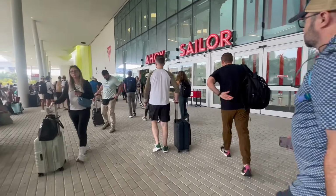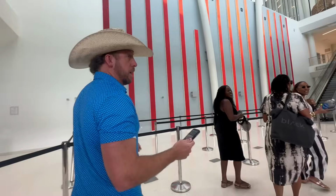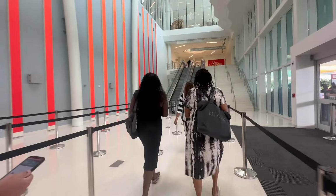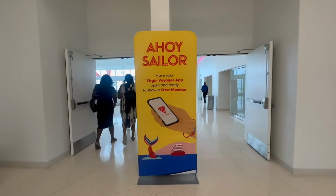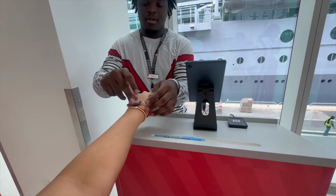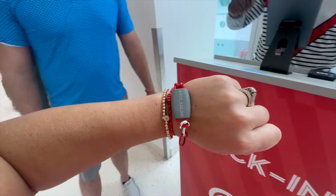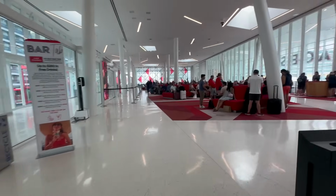So let's talk about boarding and how it went. It was actually pretty organized versus some of the other cruises we have sailed on before. We did purchase the Splash of Romance package, which allowed us to have early boarding, and it was a very smooth process, I will say. We had a little waiting in this area for about 30 minutes, but it went by rather quickly, and then we were able to walk on board and start enjoying all the amenities.